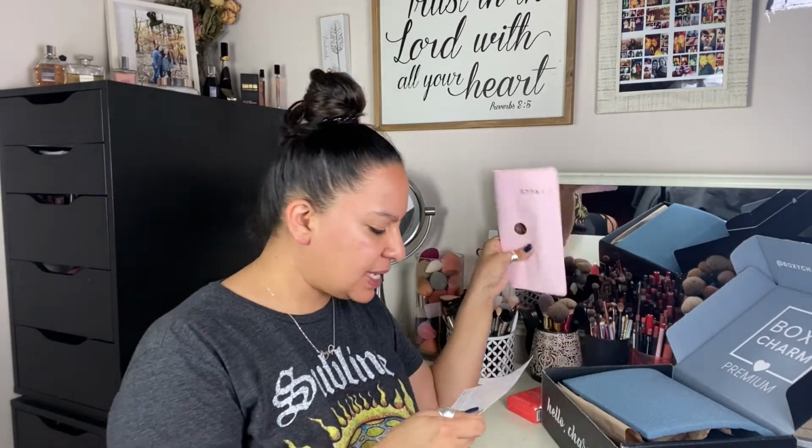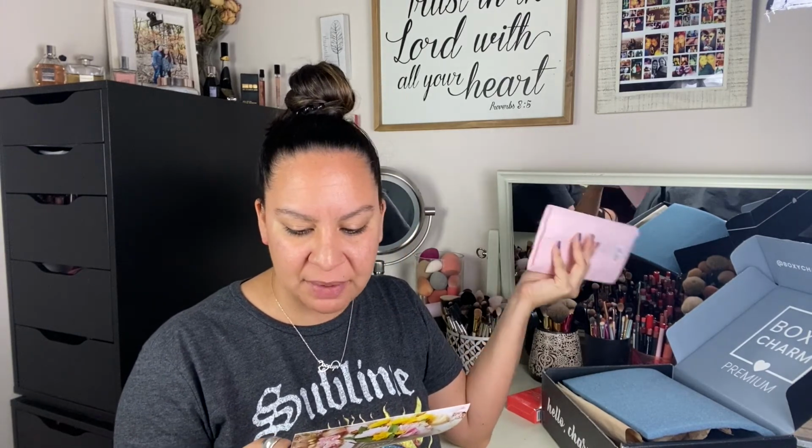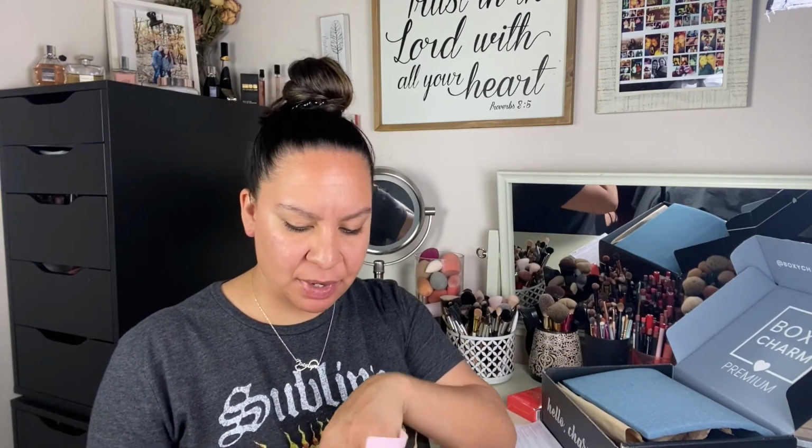The next thing is this. This is from LaRousse Beauty. It's the on-the-go set. It's a three-piece set that comes with a dense domed brush for foundation or contour, a powder brush for highlighter or blush, and a small dense angled brush for eyeliner or eyebrows. Oh, that's like so weird. It's like in an envelope. That's actually kind of cute.